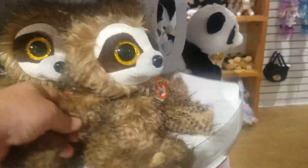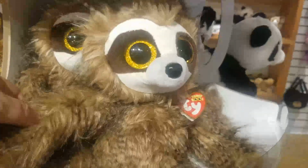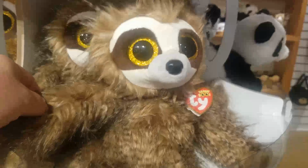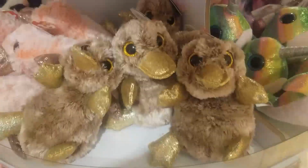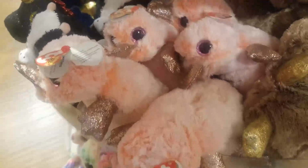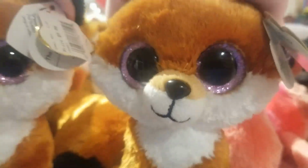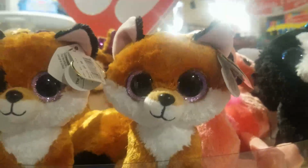Look how slow he is. How slow can you be? Look at the cute little platypus. They got a brown platypus, and the orange pink one. Pinky orange platypus. Oh, he's soft. Very soft. That's for you, Roxy Foxy. Look at that one, Roxy Foxy.